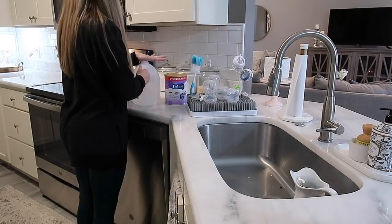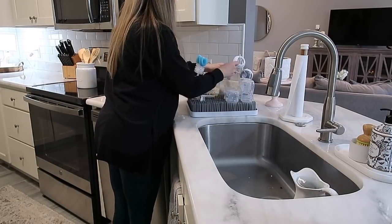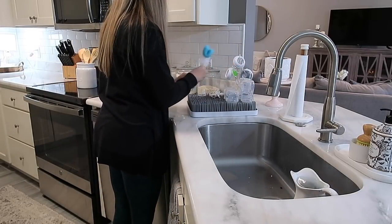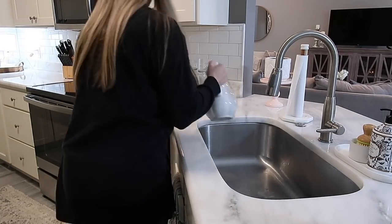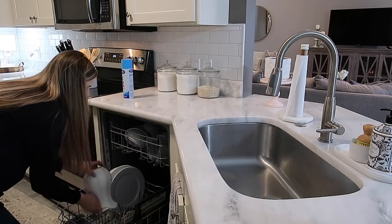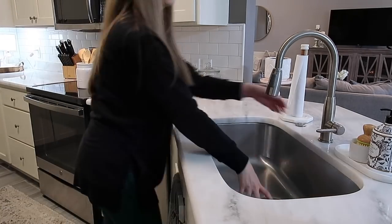And then here recently I saw that there is a liquid Barkeeper's Friend, and I don't know why no one's ever told me that, because I would have gotten that a long time ago. So this week I'm going to go purchase some of that and get a little bit of a deeper clean on our stovetop. But for now, I went ahead and wiped that down with some Sprayway to shine it up. And now we're moving on to the sink area.